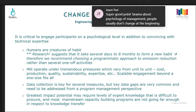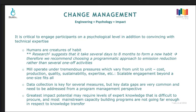Then data collection, in particular for energy and water. We have HIC, and we are very happy about HIC data. We are also not yet sure how reliable that data is. And we have to build the capability with the factories that they can collect the data consistently and correctly. Because how will you otherwise be able to really demonstrate your reductions?